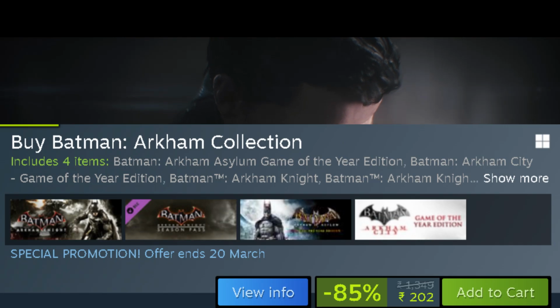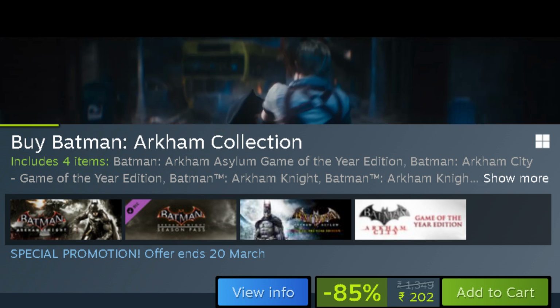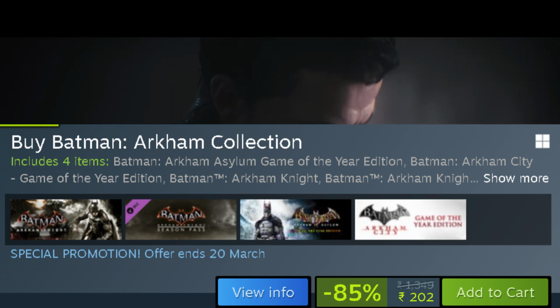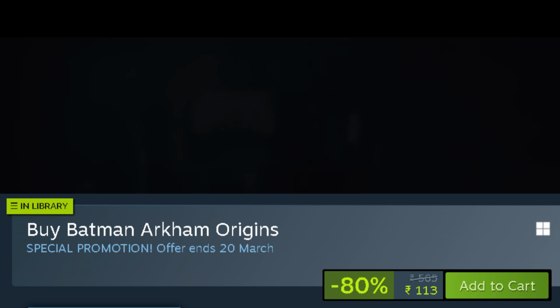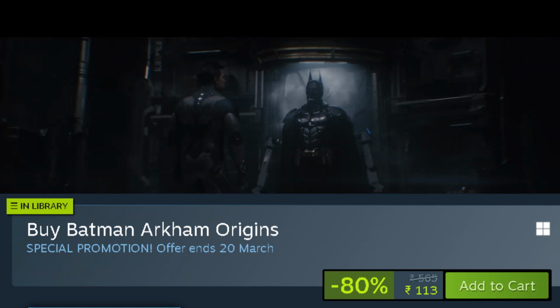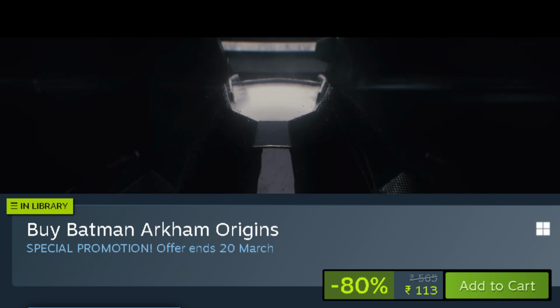So the first game is from the Batman Arkham collection. We have Batman Arkham City, Arkham Origins and Arkham Knight Game of the Year editions, 85% off, 202, almost like $2 and a few cents. And we have Batman Arkham Origins, which is a totally new segment of the Batman series, apart from these Arkham collections. So 80% off, 113, almost like $1 and a few cents. So that's highly suggestible and highly recommendable from my side, to take all these Batman games.